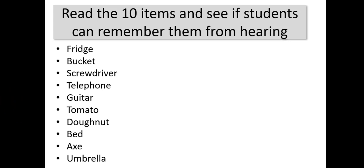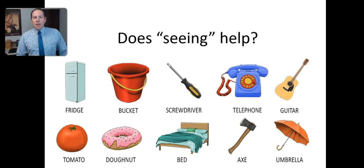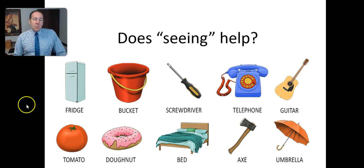And then you'll say, I'm going to show you pictures now, and I want to give you just a minute to look at that and try to memorize it using the pictures. And then have them list it back. What could be fun to add to this is, when they say bucket, say, okay, what color was the bucket? Or they say telephone, what color was the telephone? Or the sheets on the bed, or the tomato, just to be silly. But the hope is that you can illustrate that when we see things and we evoke images, it helps us to memorize and things stick in our heads a little bit better.